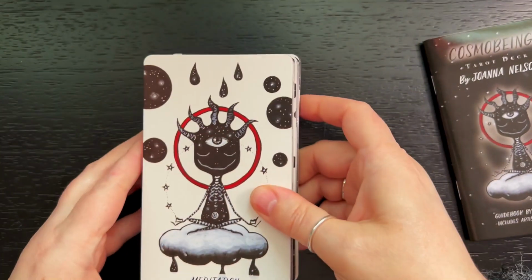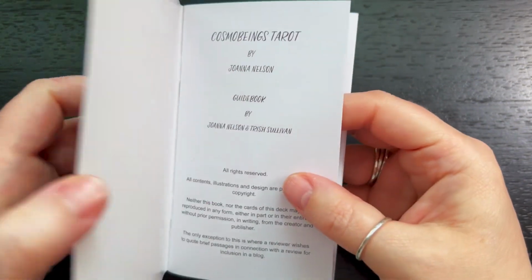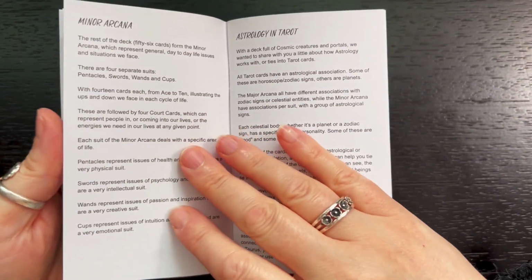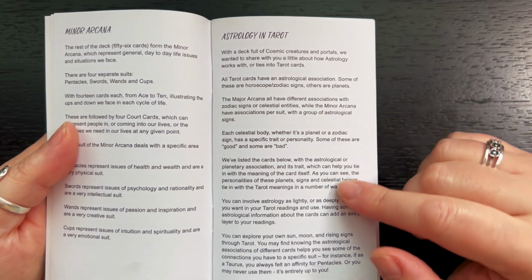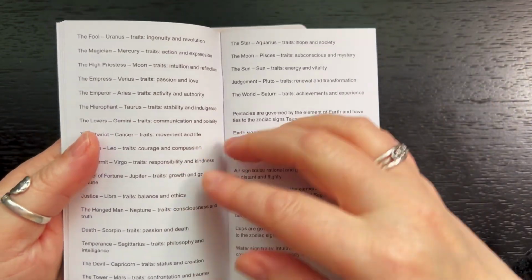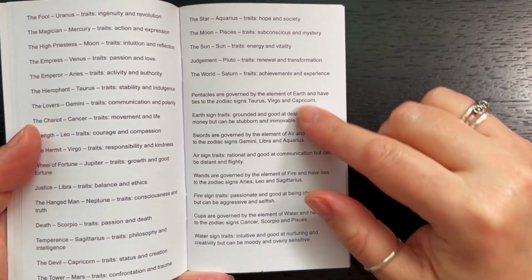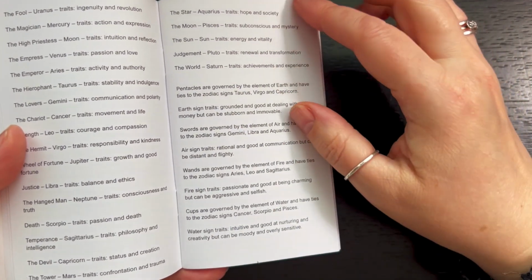Let's look at the cards and the guidebook. Here's your guidebook. And inside we have our title page, the introduction, a little bit about the major arcana and the minor arcana. And because this is a cosmic deck, there are a lot of astrological symbols within these cards, and this explains more about that. And the major arcana has a planet association along with traits. And then the minor arcana, it explains a little bit more about those, some elements, some astrological signs that are associated with each suit.